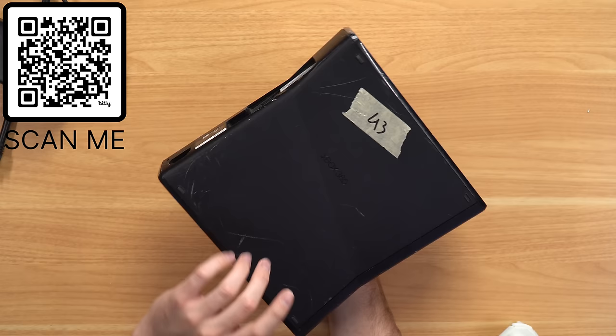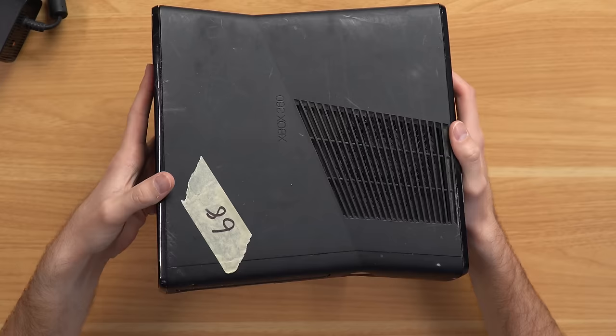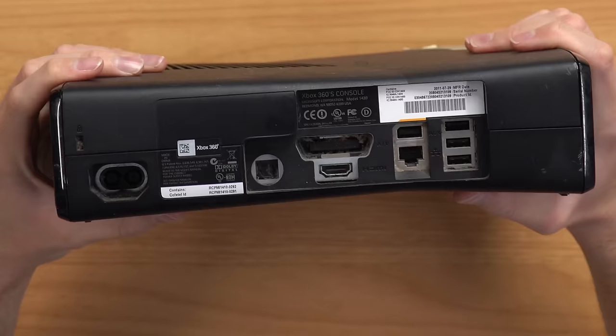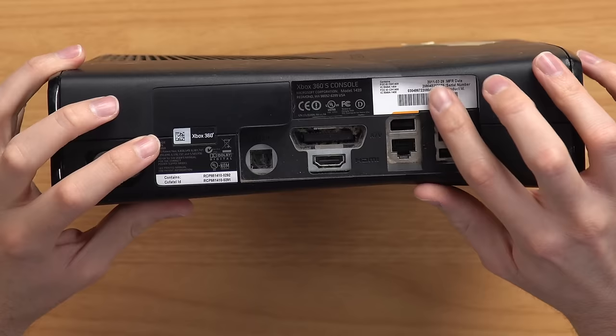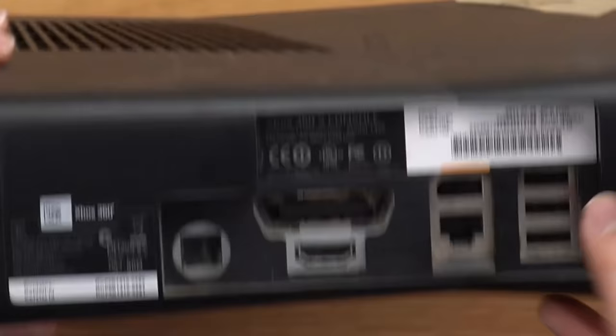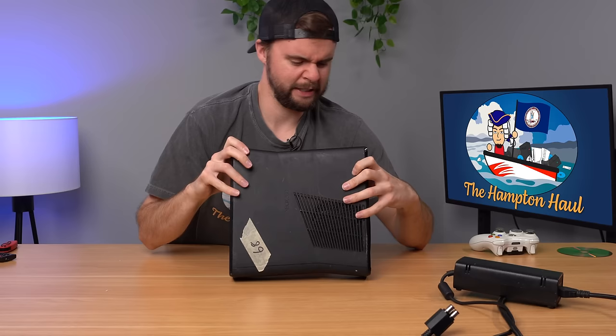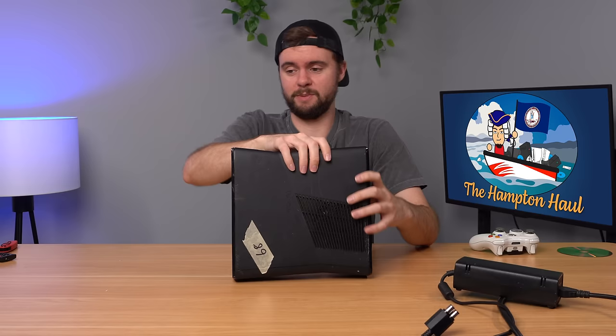So next up, we have another 360 Slim, which is absolutely filthy. And flipping to the side, let's see if we have a hard drive inside. And it's stuck. We don't, that's unfortunate. Flip into the back now. Warranty seal is still intact. Manufacturer date 2011. And wow, there is so much dust just caked into the port there. Oh gosh, I'm about to like sneeze. Dude, we're definitely gonna see some bugs fly out of this one.